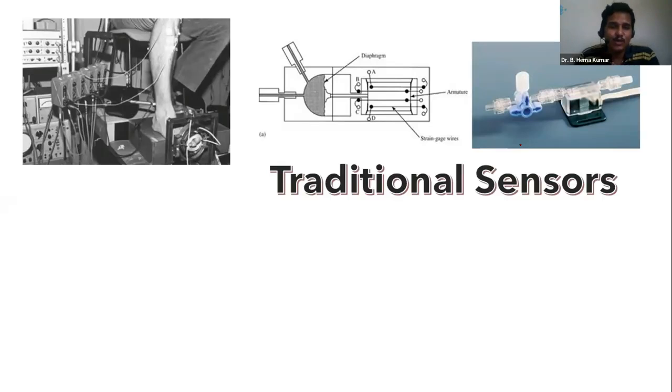The direct method is you need to measure the flow rate in the aorta. That will be actually giving the exact blood pressure. So this is one such thing. So this is a catheter. At the end of it, you have this provision. So it is exactly inserted into the aorta, and you can see the blood moving in.